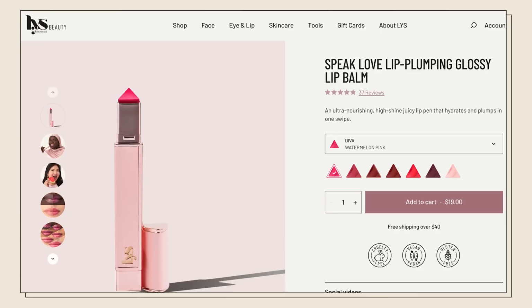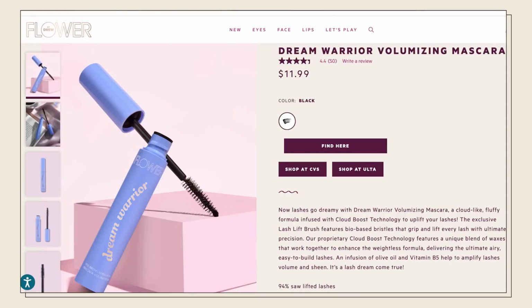Now, side note, off of Drugstore Island, I do want to share I just tried LYS's version of it that has a triangular tip. I'm wearing it right now. Holy smokes, so good.